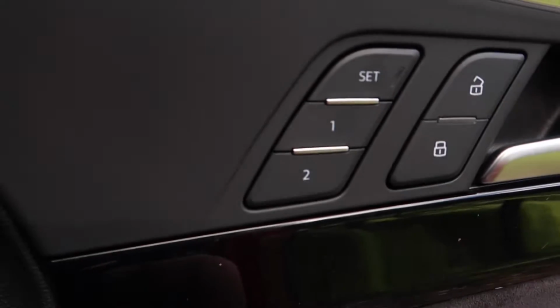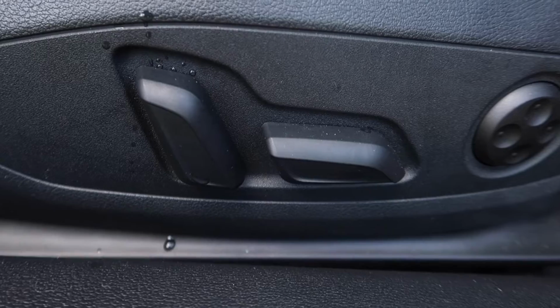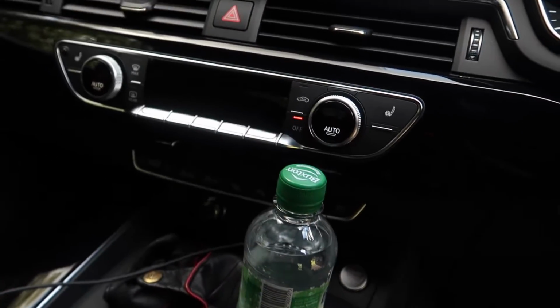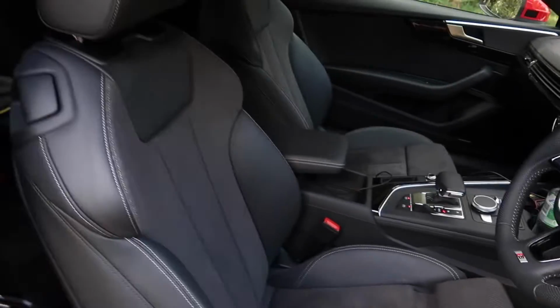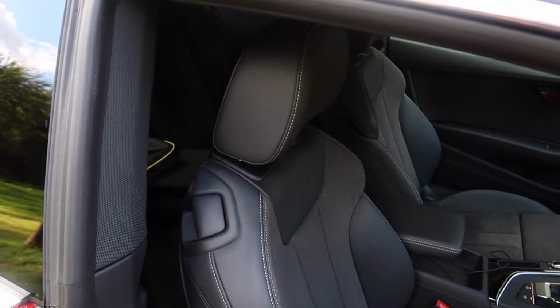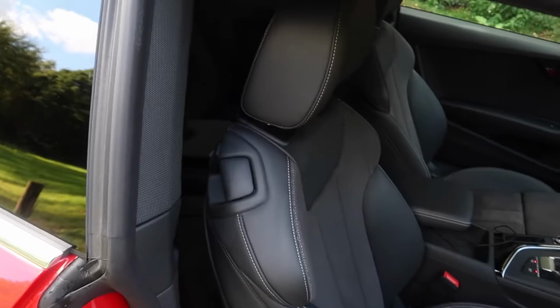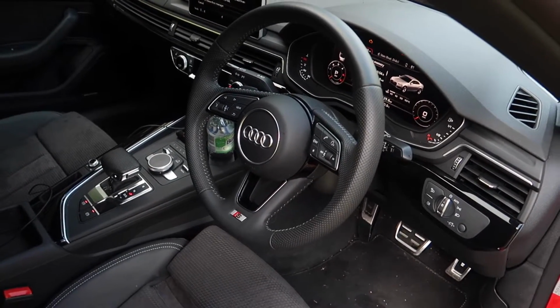Another optional extra, I've got memory function for the seat, but as standard, the seats are electronically adjustable, and they are also heated. Not too sure whether you can see the little heated seat icon just there. There we go. Right. Now, space in the front is very good. Getting a good driving position is very easy indeed, thanks to a seat that's got almost an infinite amount of adjustability, and a steering wheel that also offers a good amount of adjustment.